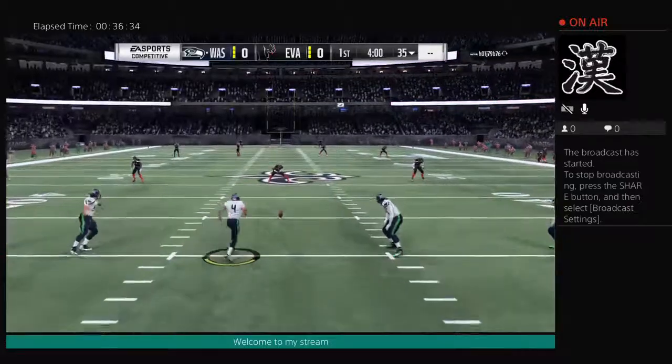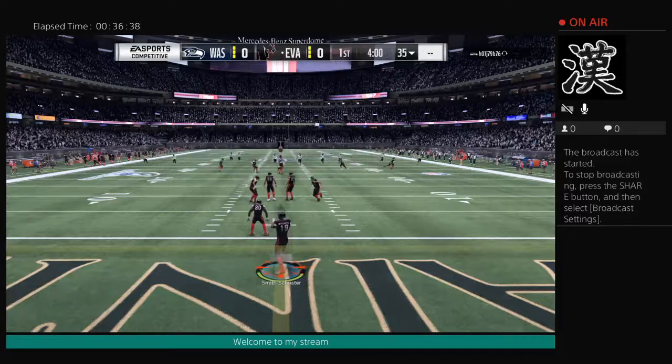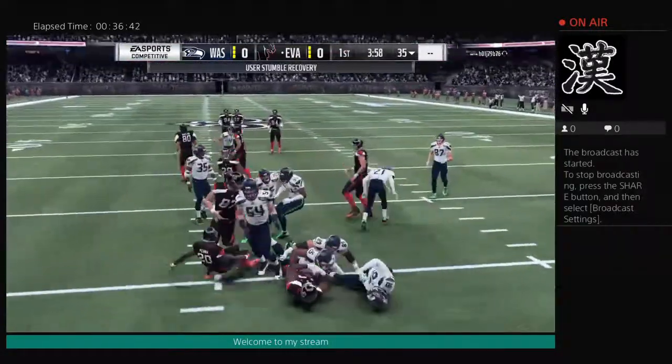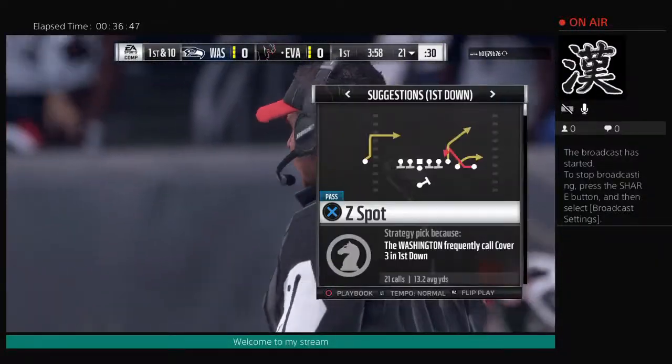Greg Zuerlein now. He'll handle the honors to get us started. And we are underway from the Superdome. This is fielded a couple yards deep. And he's able to get it across the 20, but not by much, as he's marked down at the 21-yard line.